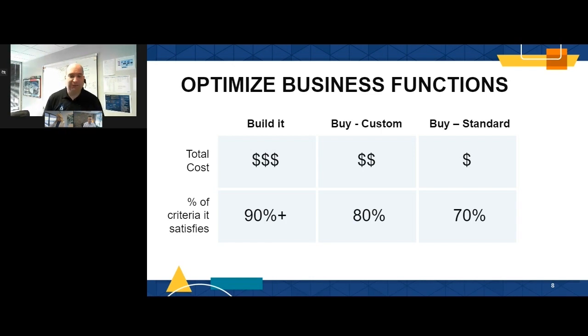And that might be spinning up a full in-house team with management and production and delivery staff. It might be creating a whole new product or custom manufacturing, or even your own custom software solution if we're talking from an IT perspective.